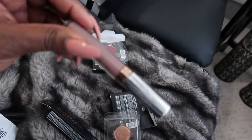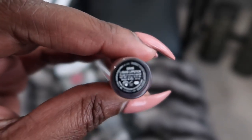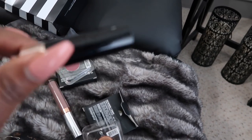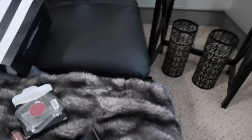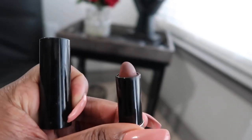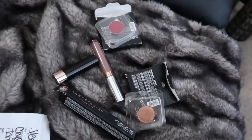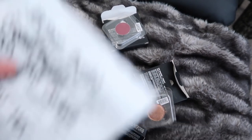And then I bought this Anastasia lip gloss. It's in the color Grim. I'm taking that one back too because I have an Anastasia lipstick that's the exact same color. It's a cool brown matte lipstick. Let me show y'all. It looks like this. So it basically looked the exact same on my lips. So I'm gonna go ahead and go back to Sephora, take those back.